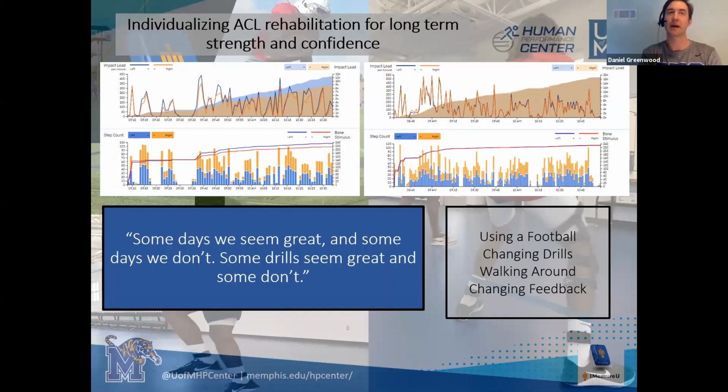It was really about making sure that he got out of the day what he thought he got out of the day. Really simple things, like sometimes we would look at a drill and see a really marked difference in our right-left loading just for that drill. And so we're able to then, for the next day, either change the drill slightly or change the feedback that we were giving the athletes in that drill to make sure we got the impacts that we thought we were getting.